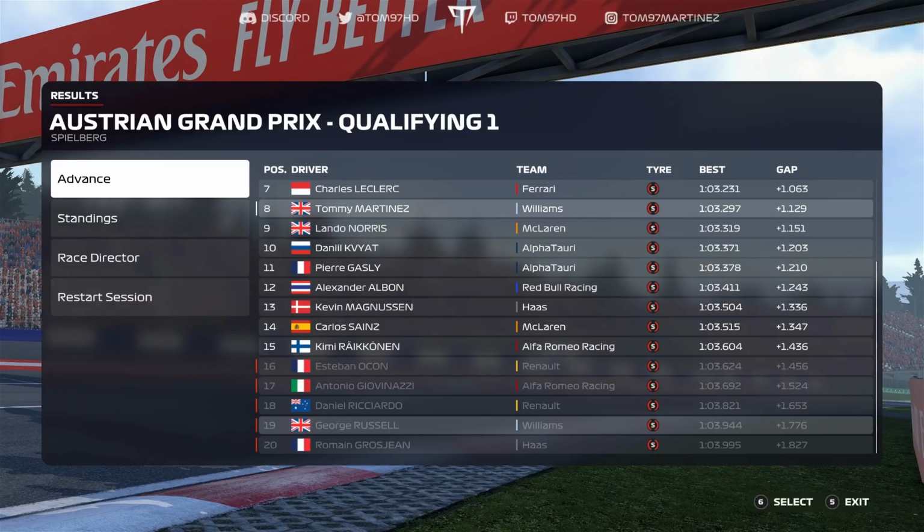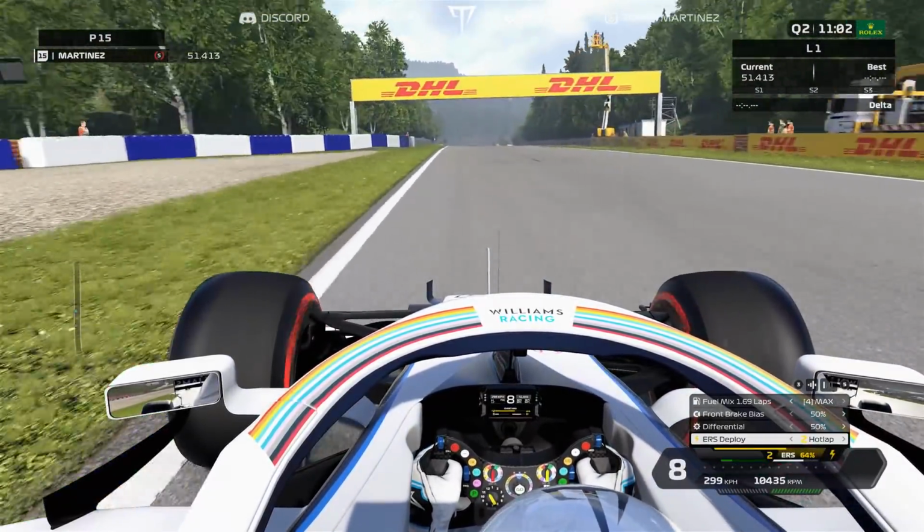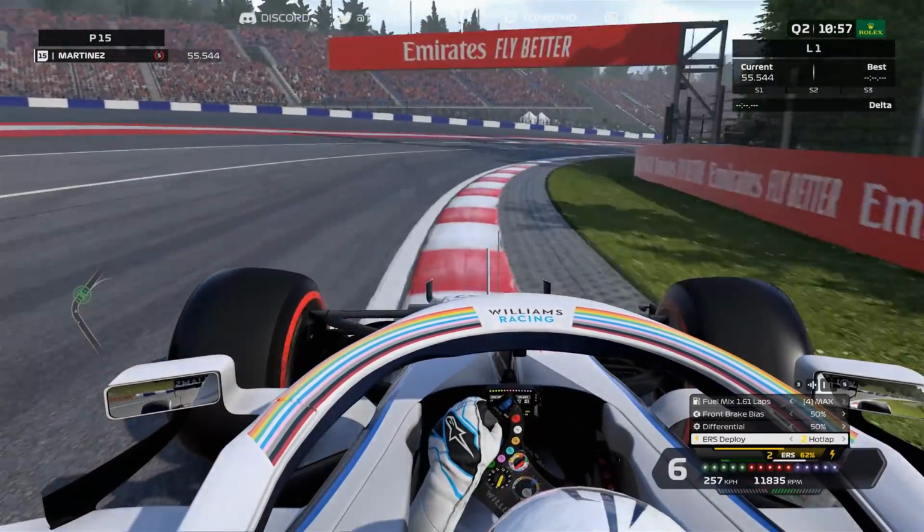Russell unfortunately knocked out in P19. Worth noting, both Renaults getting eliminated in Q1 as well. Pretty big surprise there as we now move into Q2. And again, based off of Q1, there's no reason why we couldn't get into Q3.